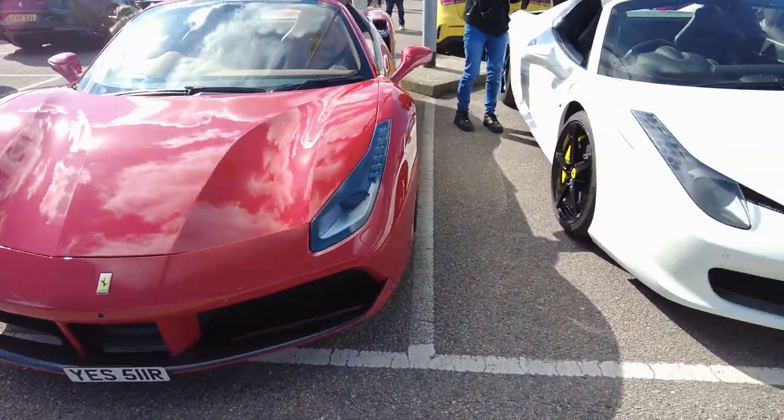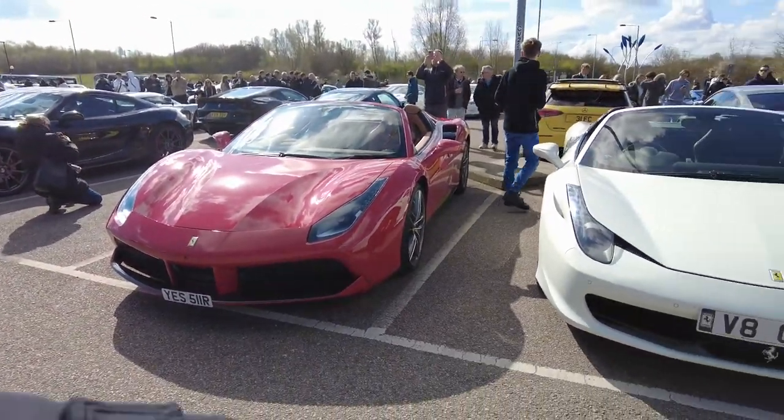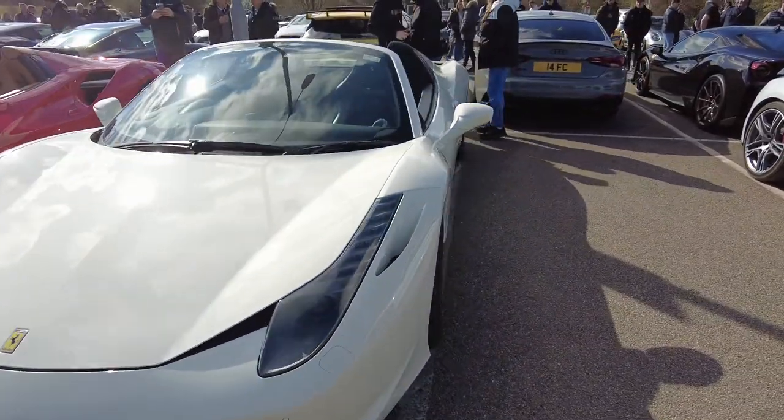Ah, 458. So predecessor, successor. Still think these are better value. They just look the part.